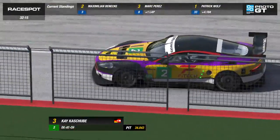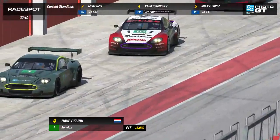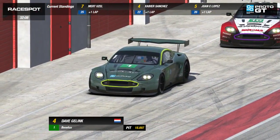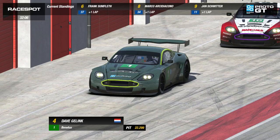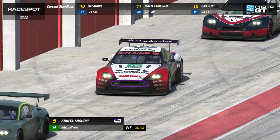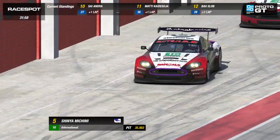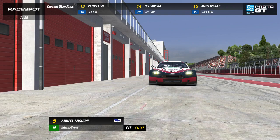Yeah, Keiko Shube is out of pit road as well. He's made himself a pit stop, 34.0 seconds. Dave Geeling's on pit road right now, Connery. Yeah, they're all coming in now. This is the time to pit for many of them. It'll be interesting to see how this shakes the field up. Some people are staying out. Some people pit early, so we'll have to see how this works out for all of them.